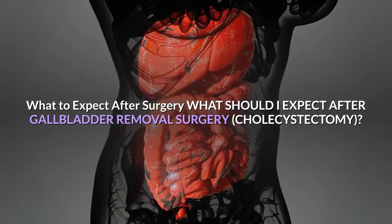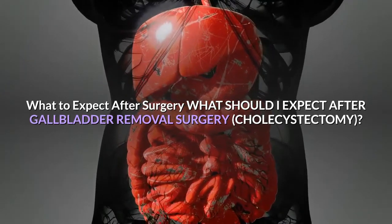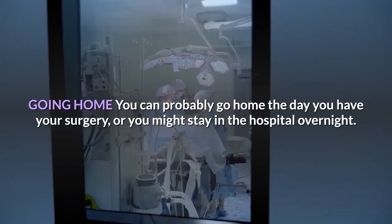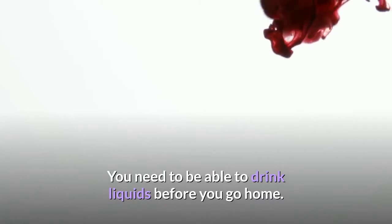What to expect after surgery? What should I expect after gallbladder removal surgery, cholecystectomy? Going home. You can probably go home the day you have your surgery, or you might stay in the hospital overnight. You need to be able to drink liquids before you go home.